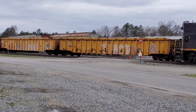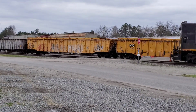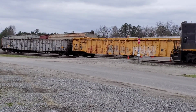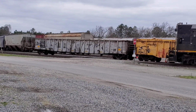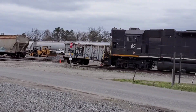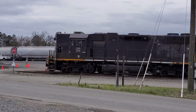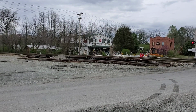New York Central. And an old Conrail. Another New York Central. Wow, pretty cool. Loaded with ties. All right. Pretty cool. And here it is.